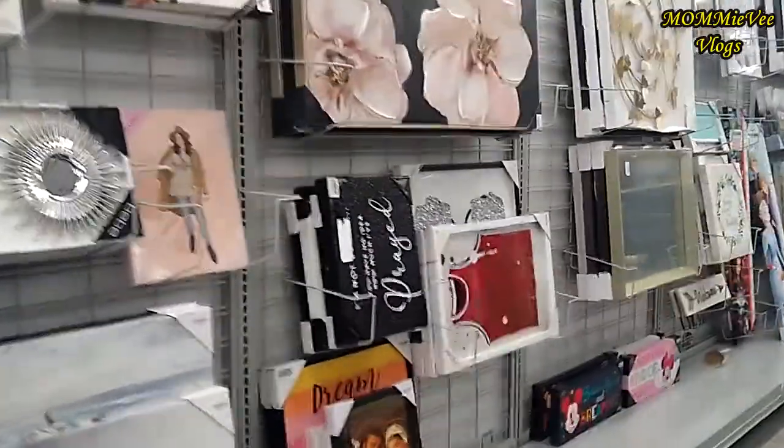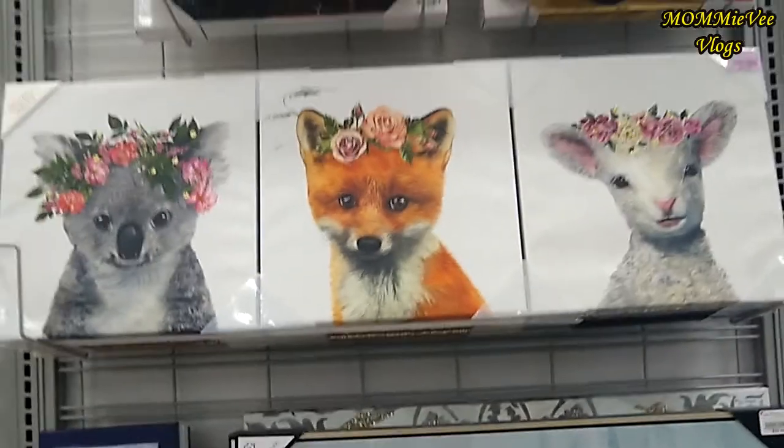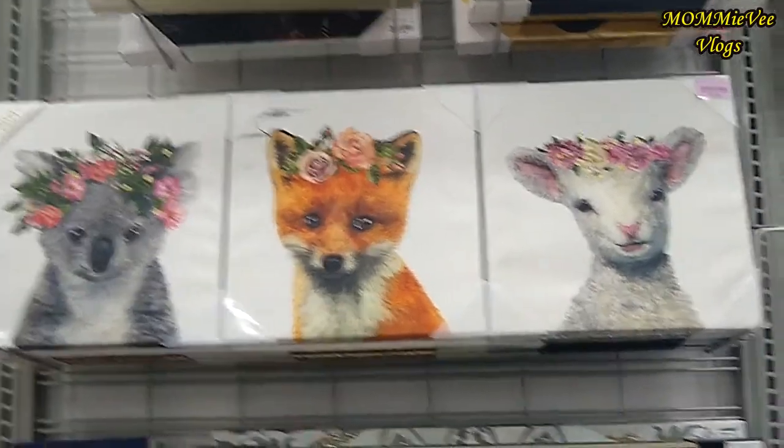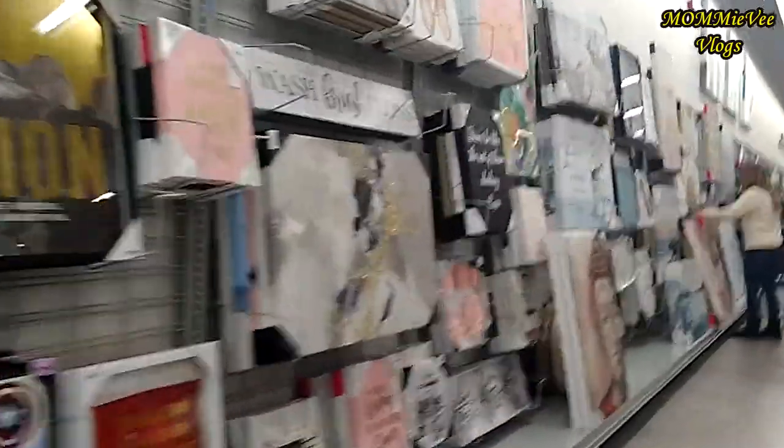Diba? Sa mga living room. Kaya sa ano mo? Sa kitchen. Pwede rin. And look at this! They're so cute! With flowers on top. Yes. So mamimili ka lang talaga kung anong bagay for your living room, for your mga wall decors.